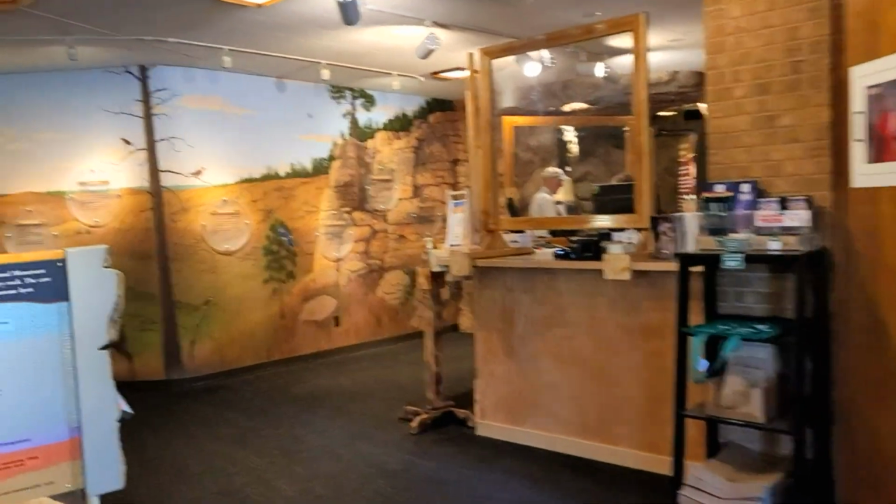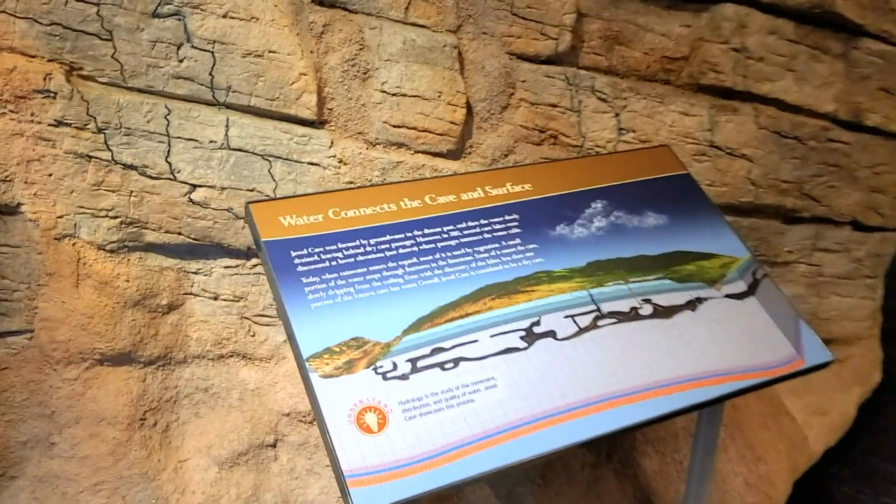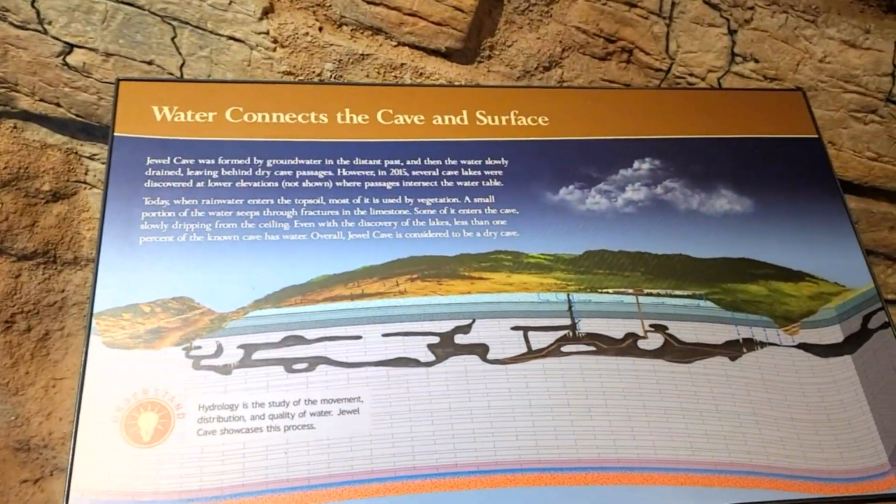Jewel Cave is a breathing cave, which means air enters or exits the cave with changes in atmospheric pressure from day to night, or due to changes in the weather.